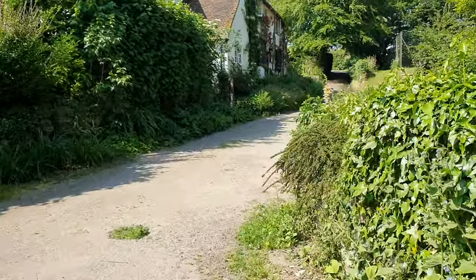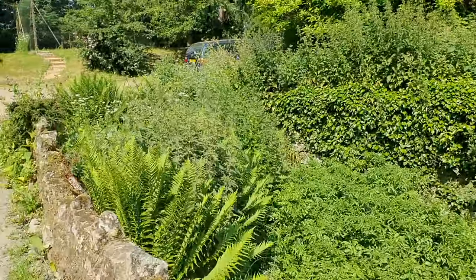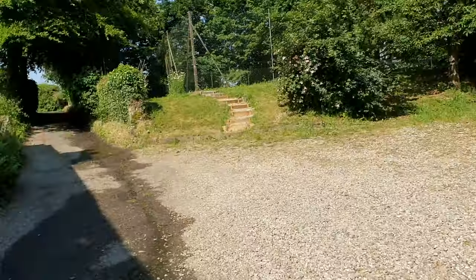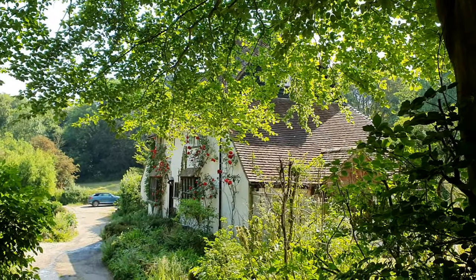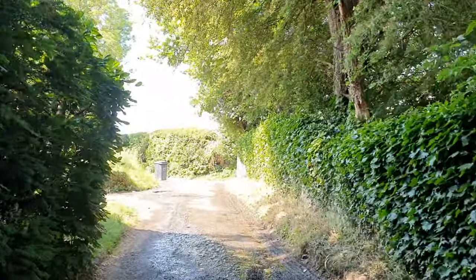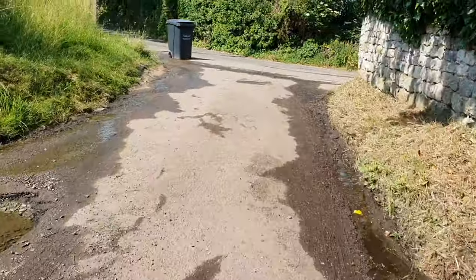A guy called Mr. Brown used to live here, whether he still lives here or not, I don't know. Might do because that's his old car there, but it doesn't look like it's moved for quite a while. May not be around. That is the house next to the stream. Absolutely beautiful. Don't know how old it is. I don't think it's that old, but it looks really nice. Water here from somewhere. Looks like we've got a burst water main.